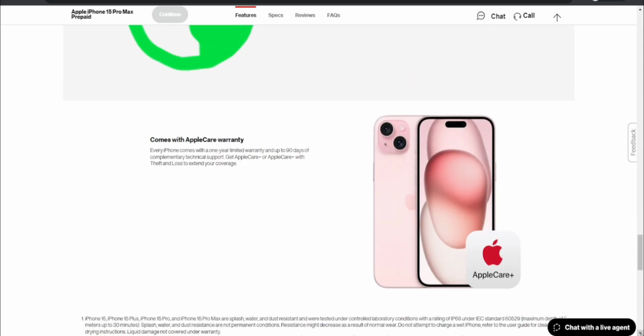Comes with AppleCare warranty. Every iPhone comes with a 1-year limited warranty and up to 90 days of complimentary technical support. Get AppleCare+ or AppleCare+ with Theft and Loss to extend your coverage, so that's very nice to have.